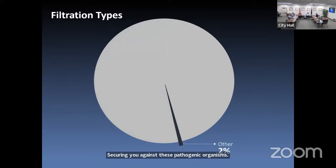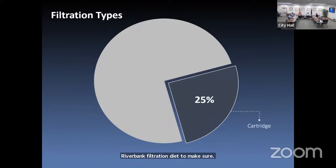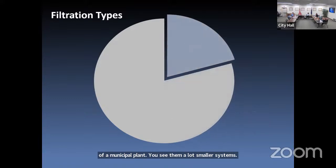There's a small wedge, 2%, that's made up of some pretty exotic filters, riverbank filtration, diatomaceous earth. We're not going to really talk about those. 25% are cartridge filters. All of you have probably seen that. These are used typically in smaller systems. They can be a spun cartridge out of synthetic yarn or fabric, and they're basically a mesh that's designed to trap Crypto and Giardia. That technology is really not appropriate for the scale of a municipal plant. You see them a lot in smaller systems. But then we move on to this last category. 20% of the surface water filtration plants in Oregon are membrane filters.